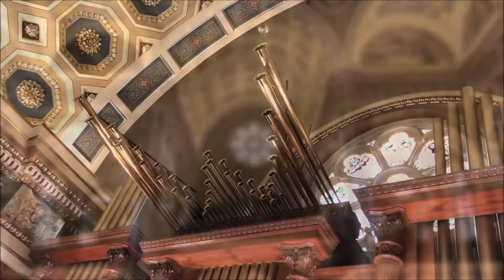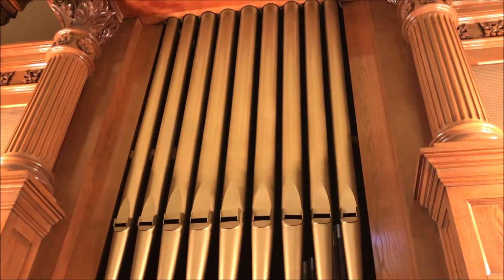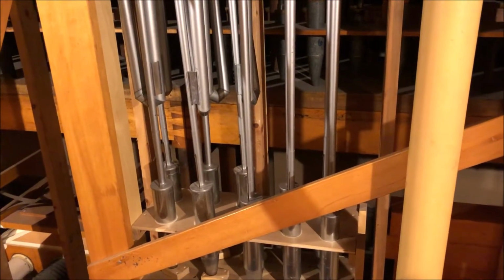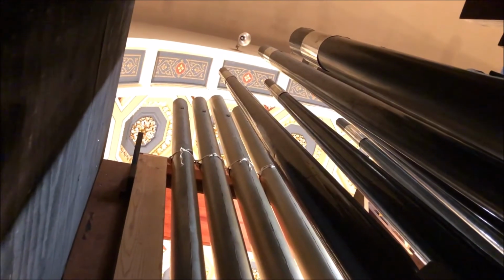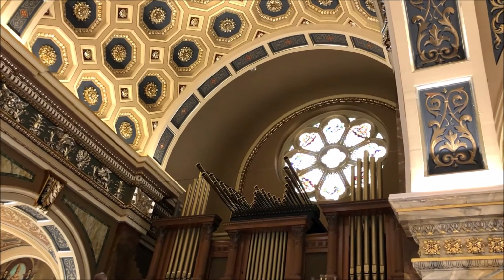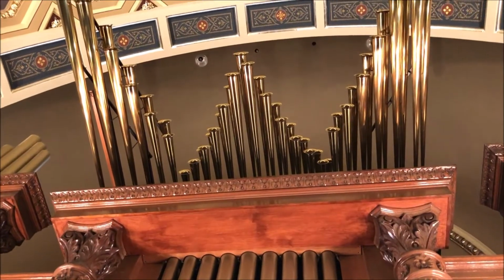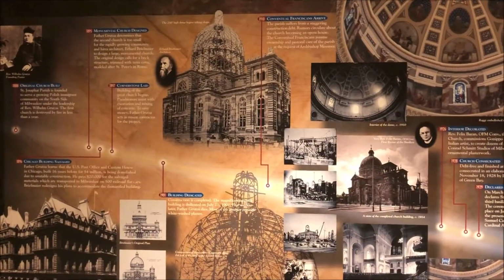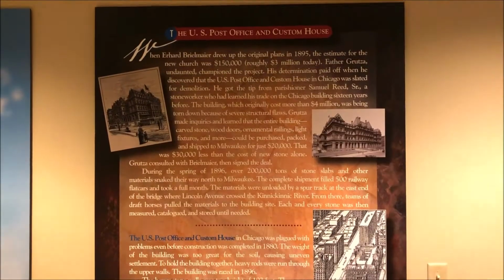And on the way down, we were able to see the pipe organ. We can't pretend we fully understand how it works, but it was pretty cool to see all the pipes and rods behind the scene. In the lower church, there are panels that explain the history of the church. And we were interested to learn about a Chicago connection.